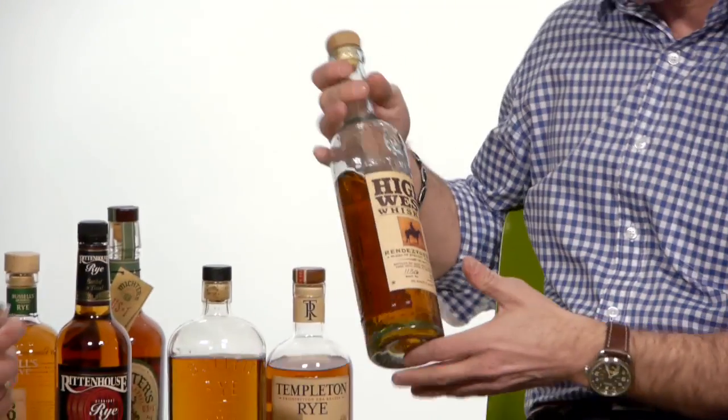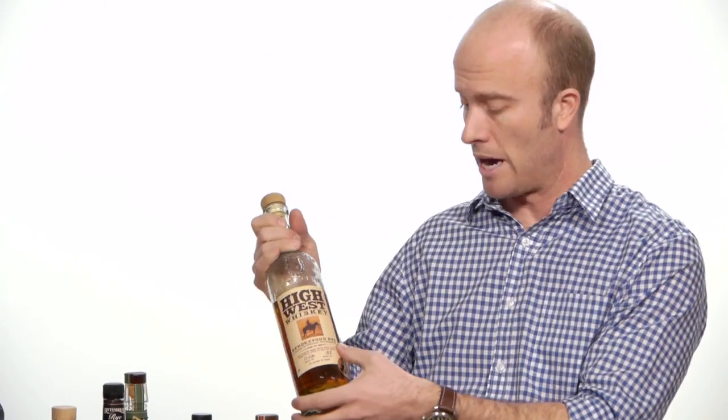This one's fun too. High West Distillery, this is in Utah. Not the place that I normally associate with high-proof booze. High West is actually Utah's first distillery since 1870. Wow, first beer truck in the desert, so to speak. Right. This is called the Rendezvous Rye. It's a blend of two different straight ryes: a richer, luxurious 16-year-old rye and a really spicy, punchy 6-year-old rye.